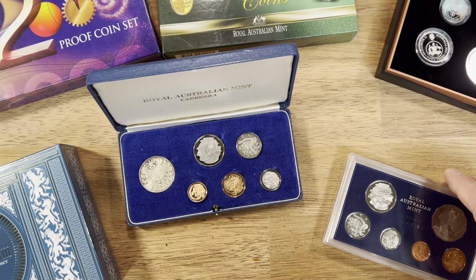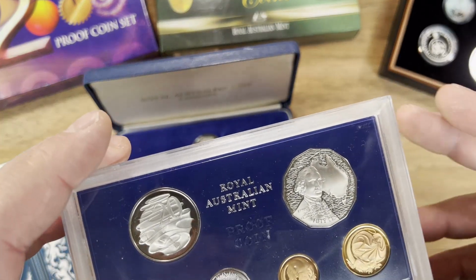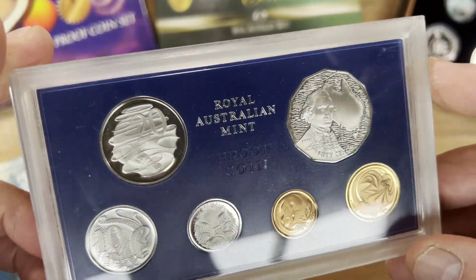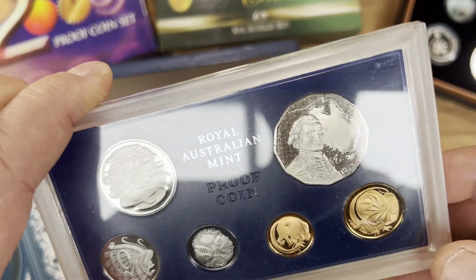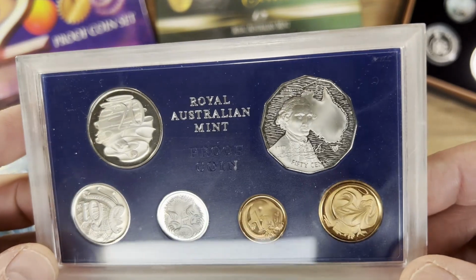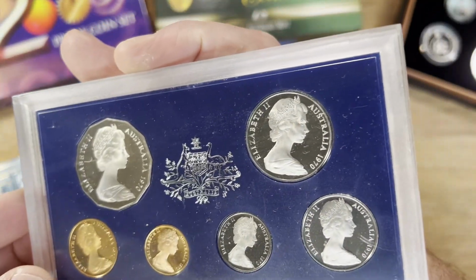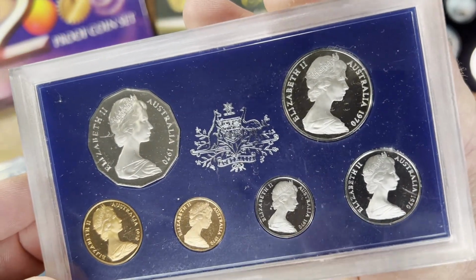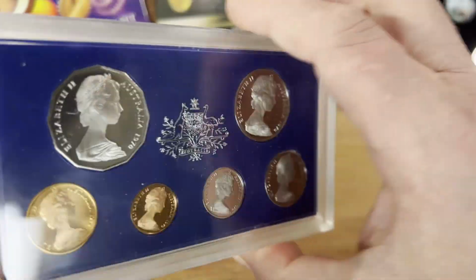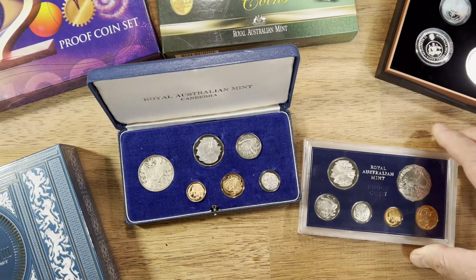Ones to look out for are the 1971 to 1973 sets, similar to this one, and they are very low mintage at 10,000, and you're looking for roughly 150 to 200. This is the James Cook, so this is the first time we had a change with the special edition one. So this is the 1970, and this one's also going at a pretty reasonable price because they were very low minted back in the day. So this one's definitely a very good one to have as part of a collection.